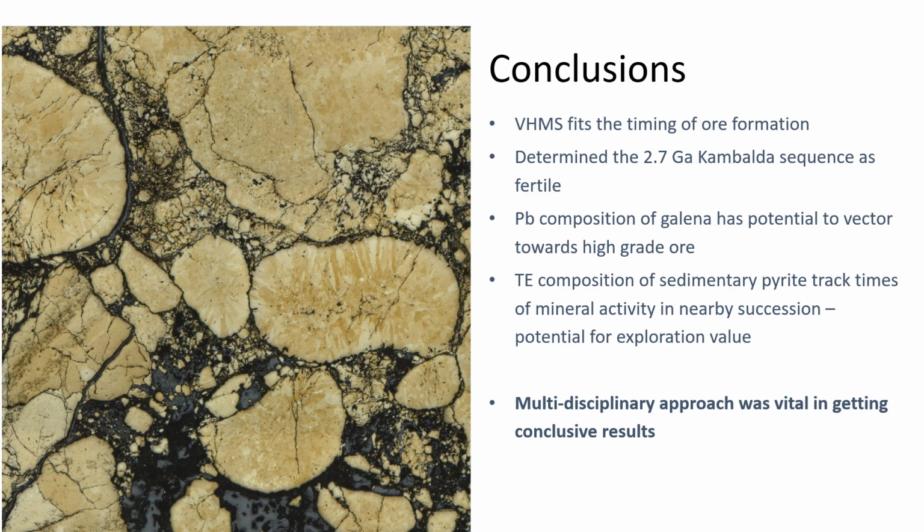And that's important because it opens up the 2.7 billion year Kambalda sequence as a potentially fertile sequence for deposits of this type, which was already proposed by Hollis and others in 2017 and is further reinforced by the study presented here. In addition to that, the lead composition of late galenas has potential to vector towards high-grade ore, and also the trace element record of sedimentary pyrite could track time of mineral activity in nearby successions, and that could also have potential value for exploration.